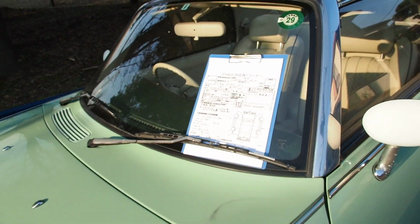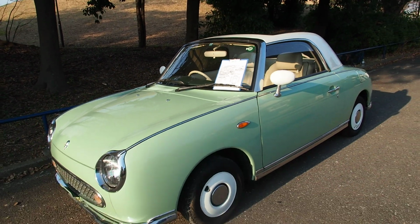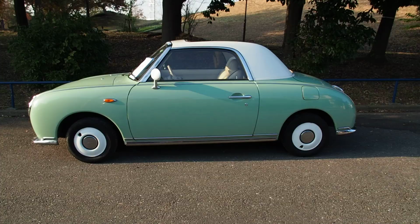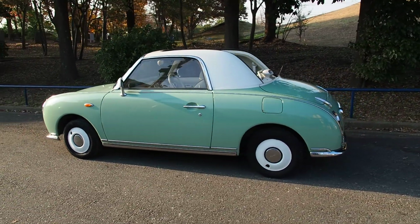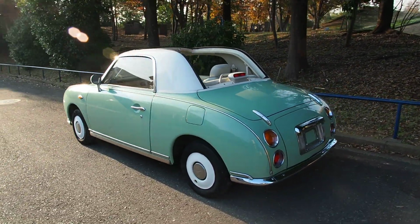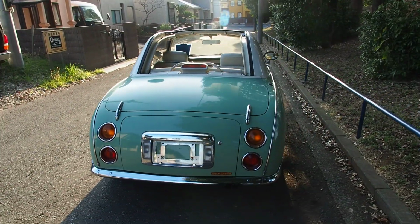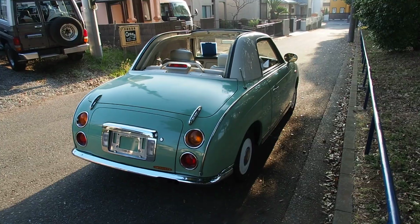Let's do the once around of the vehicle so you can see what it looks like. It is a little bit weird to be 7 minutes into the video and start doing the once around, but I guess that's what happened with this one. It's a one-shot video, no edits, no going back. There's no way we would be able to get these videos onto YouTube if we were doing editing and stuff like that. Add another hour to each video.